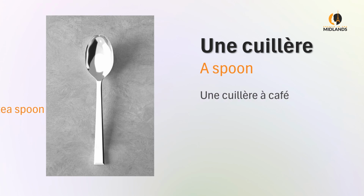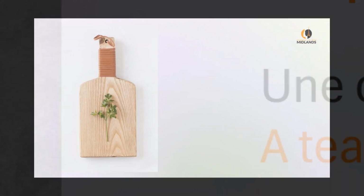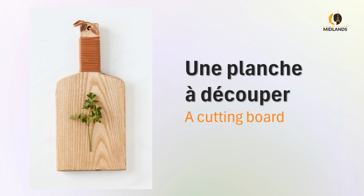So we've got une cuillère à café, which is a teaspoon, and une cuillère à soupe, which is a tablespoon. Obviously, the tablespoon is bigger, so it's a soup spoon in French. Une planche à découper. A cutting board. We say a cutting plank.